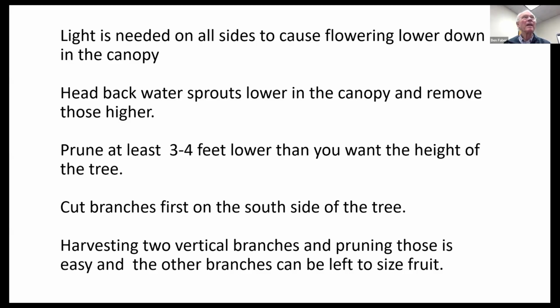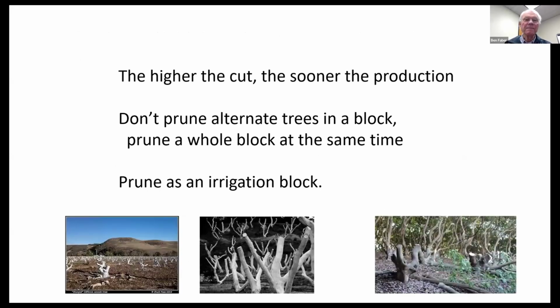When you're making cuts, ideally you want to cut on the south side of the tree first, because that's going to bring the most light in. And when you are doing the 2-cut method, you can go in and make those cuts, harvest the fruit off those branches, and then you can actually leave the rest of the canopy to produce fruit, or to size fruit rather. The higher the cut, the sooner the production.